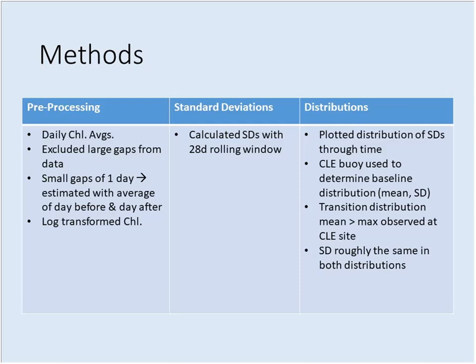And then we plotted the distributions, which I showed you earlier, and Cleveland, like I said, was our baseline buoy. And we had a certain mean and a certain standard deviation associated with this distribution that we could use within our statistical metrics to determine when these warnings were occurring.